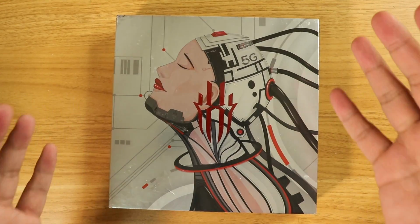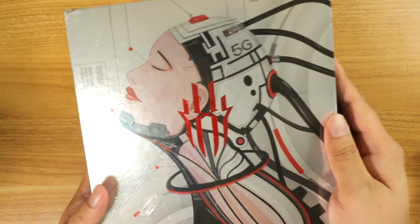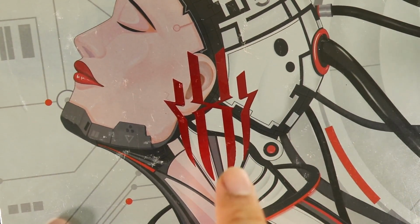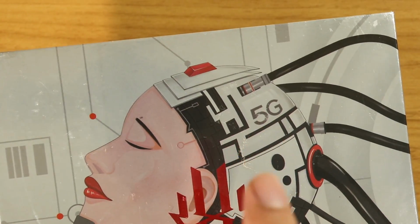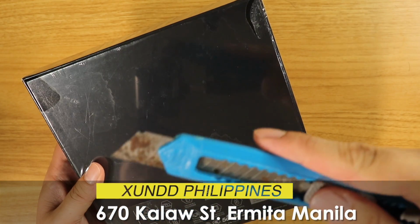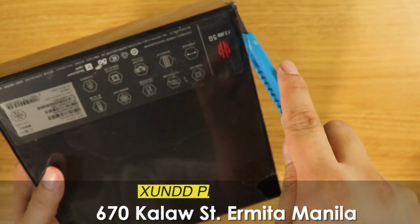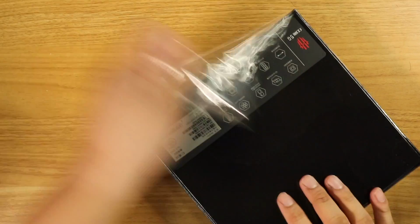Alright. Okay, so as you can see, the box is pretty cool. It's got that cybernetic theme to it. And that is the Nubia Red Magic logo. And yes, it is 5G. Hopefully you got 5G. By the way, if you're in the Philippines, this is where I got it. Shundi Philippines. Check it out. Their Facebook page is pretty nice. They sell all sorts of cool phones.